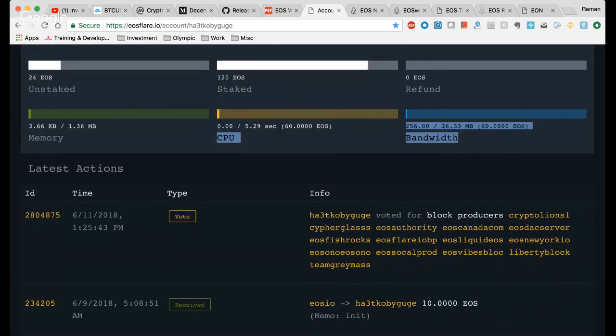This was just a default configuration of a 50-50 split, 60 here and 60 there, because nobody knows how you will be using this EOS. So nothing to be worried about. You just need to learn about how these tokens are used and what the utility of EOS is. Just read about it and you will understand it.